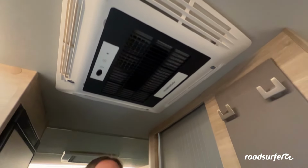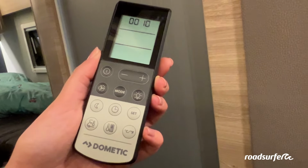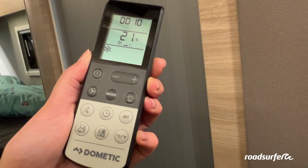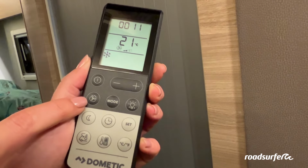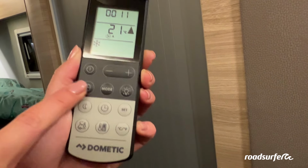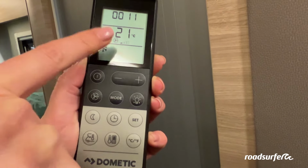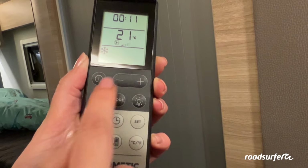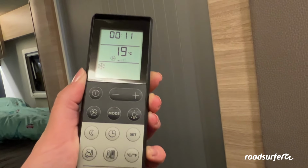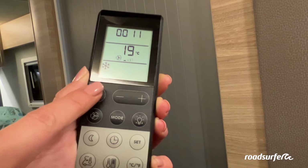Up here you will see the air conditioning. To turn it on, click on this button once, and then you will also have a remote. Here you can turn it on. Now it's on, and here you can choose how strong it should run via the symbol. You can recognize it on the bar here. Now it is set to a low level, and here you can choose the temperature. I will choose 19 degrees. Now the air conditioning is on. To turn it off, click on the button again.